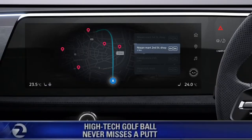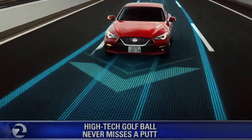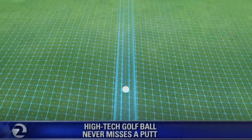Speaking of golf, imagine never missing a putt. I've imagined that before. Nissan released their ProPILOT golf ball in action. Inside the ball is a motor that does the rolling and the navigation, and the cameras are placed above the ball's trajectory, allowing the ball to calculate its path to the hole.